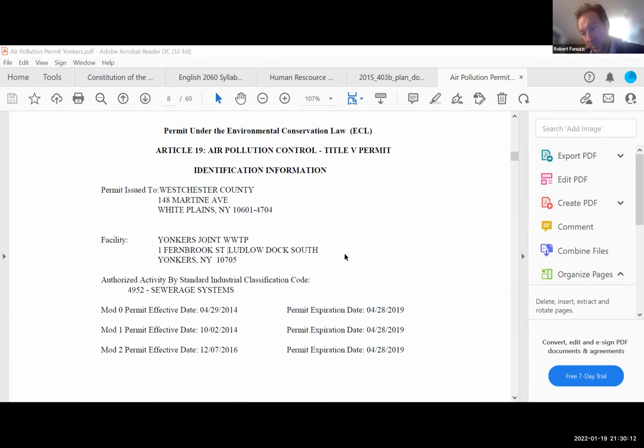So they said that it was an EPA major facility. In 2018, the department received a timely renewal application from the permittee, and they were granted a State Administrative Procedures Act extension. So that's what they specifically told me.